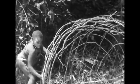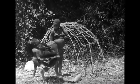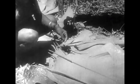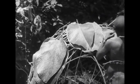How skillfully the hands interlace the viney framework. And now with this completed, the pygmy woman orders one of her children to bring leaves for a covering. Large, thick magongo leaves, almost like tile or shingle, when arranged in double thickness. These magongo leaves are attached to the framework by slits which have been made in the central rib of each leaf.